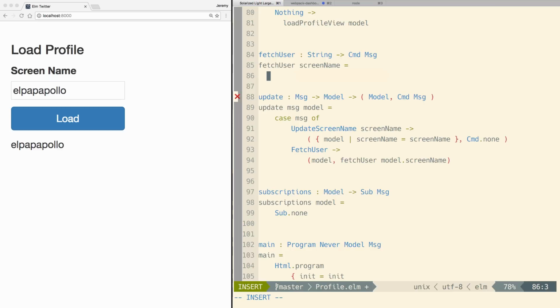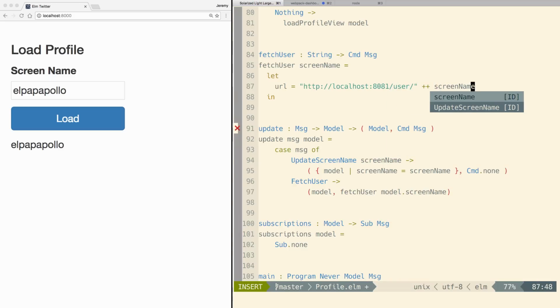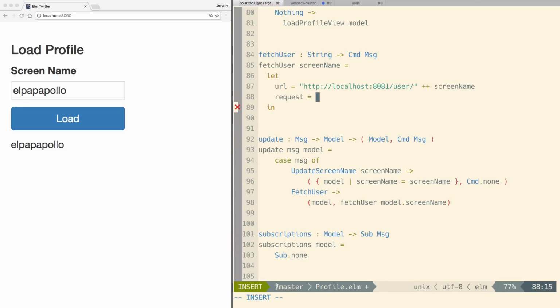Take the screen name. We're going to use another let expression here. We need a URL for where the user API is. And then we're going to create a request. We're not going to issue the request because everything is a value in Elm. We're going to use the HTTP GET function, and it takes that URL we just created. It also takes something else that we're going to call a user decoder.